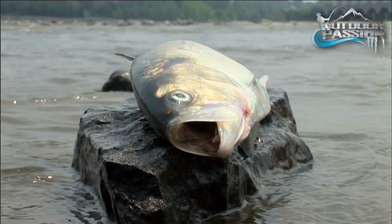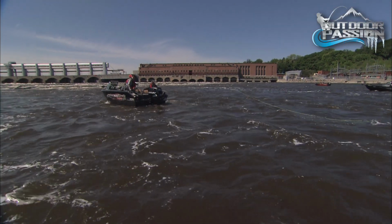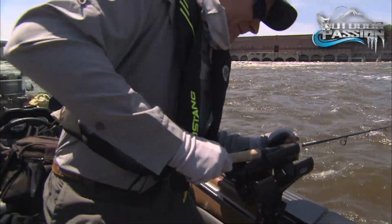One unique quality is the pointed tip on its lower jaw that fits into a V-shaped notch in the upper jaw. Once you get the lure down to the shad, it shouldn't take long for it to get smacked. Fish on, fish on!